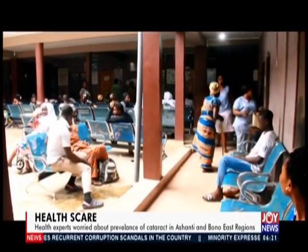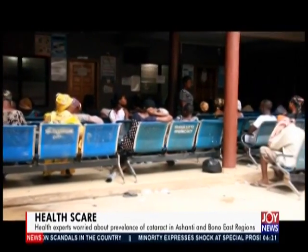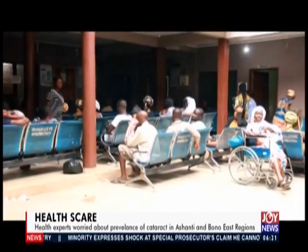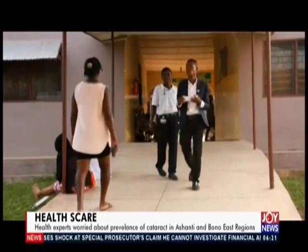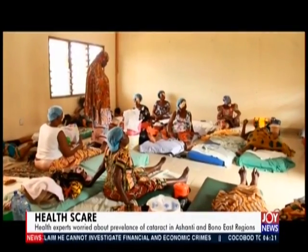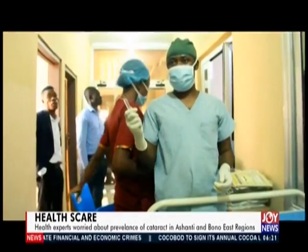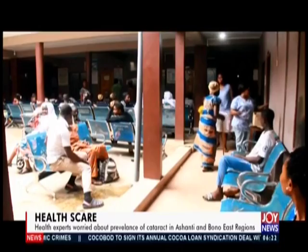A survey conducted in 2005 by the Ghana Eye Foundation paints a gloomy picture of 800,000 Ghanaians being visually impaired. Out of this, 200,000 are said to be completely blind for various causes, 75% or more of which are avoidable. Cataract alone accounts for 56% of blindness in Ghana. For lack of funds, many patients are unable to afford treatment, resulting in total blindness.